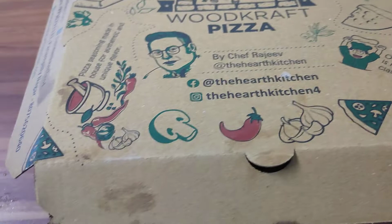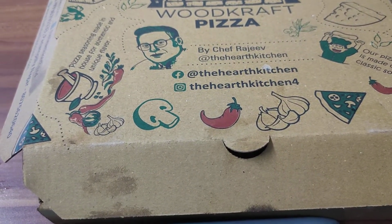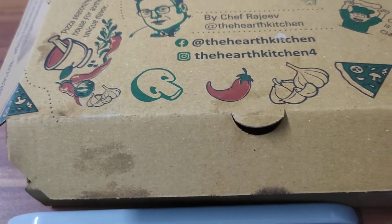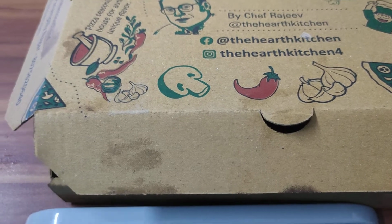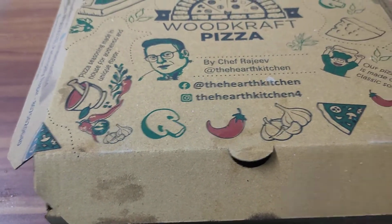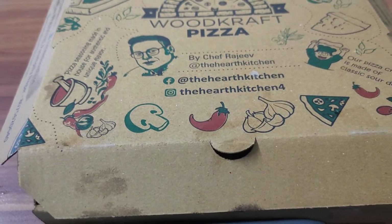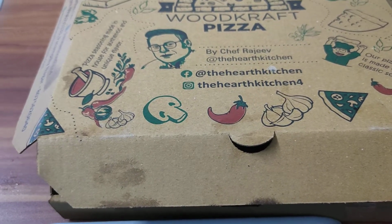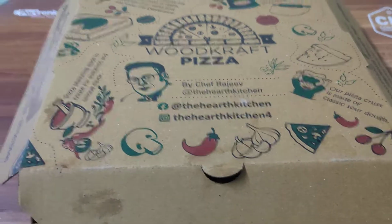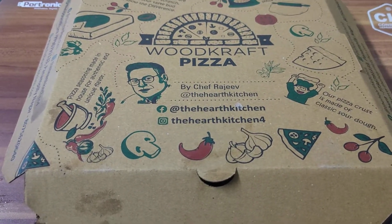So they started out as a cloud kitchen, and they initially had only takeaways. You could order in, go collect it, and then do it. But then they set up their own. Once they started getting a name for themselves, they set up their own restaurant in Panambli Nagar. So that one is pretty closer to me. The other one is kind of far away, maybe like over 12 kilometers or so. So now they've got a place pretty nearby.